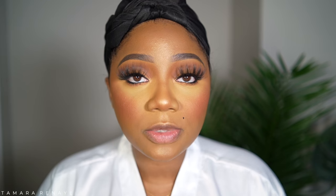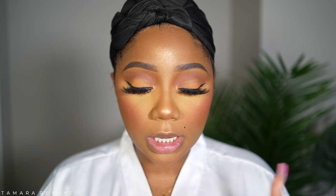And that is honestly it with the face. And when it comes to shimmer highlight, I like to apply it after I put on setting spray because I want the product to sit on top. I don't want it to get into the skin. It's hard to explain, but yeah.